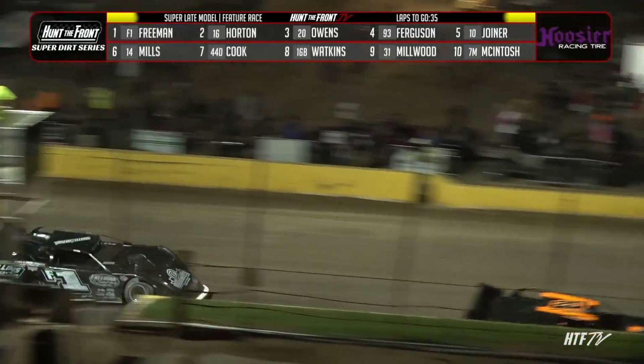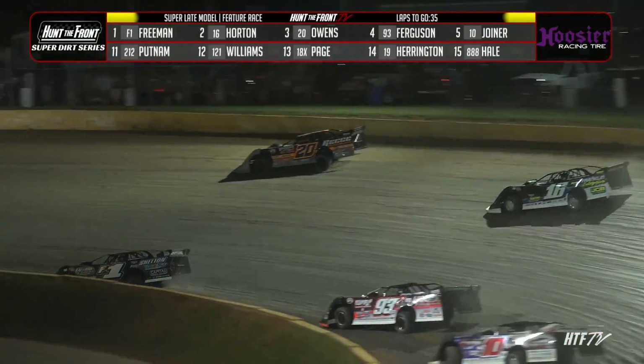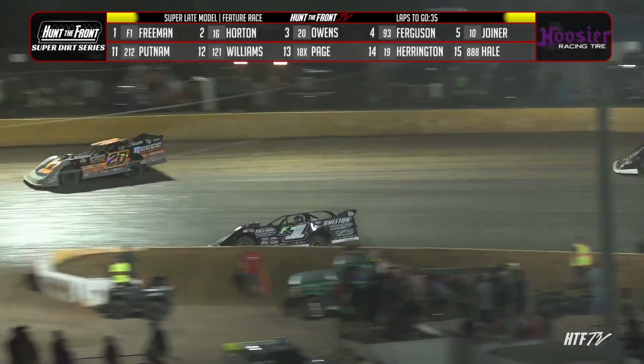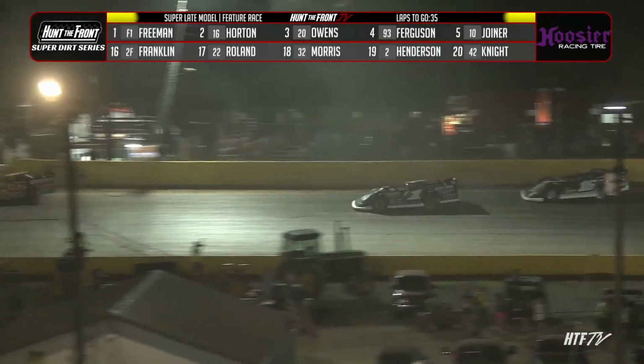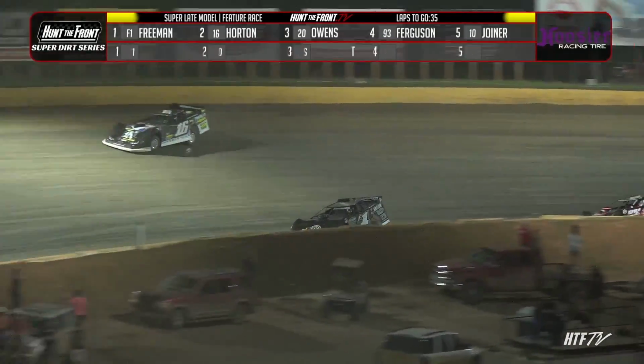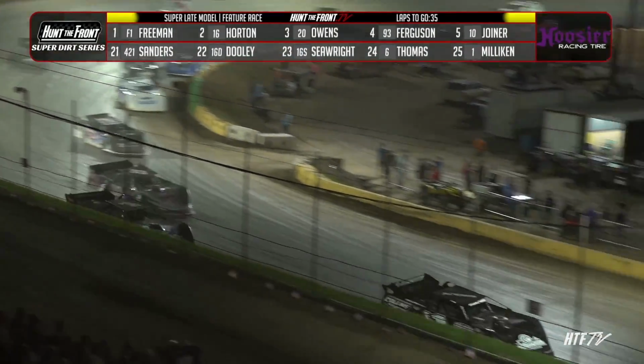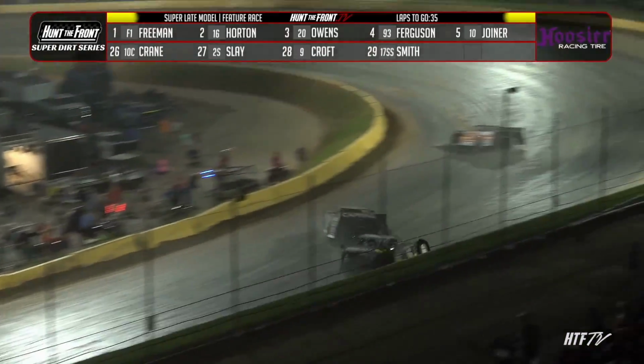Lead change on lap 16 complete. Jimmy Owens, your new race leader. Owens again using the high side down the back straightaway, now into 3 and brings it down to the bottom. Defensive move like you may have said, Travis. Peyton Freeman still hanging on to that second spot with Austin Horton in 3rd.